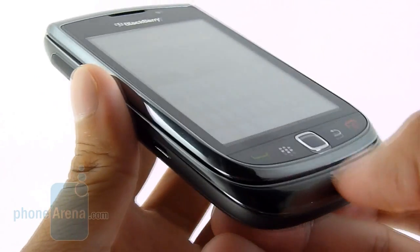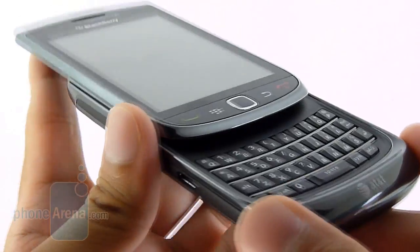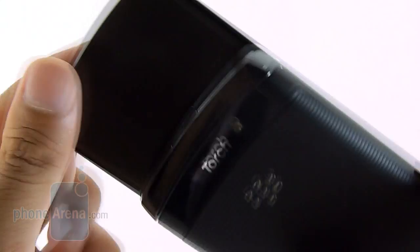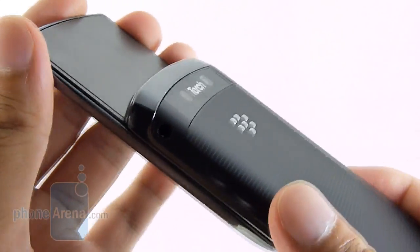There's a solid opening and closing mechanism with the Torch 9800. All you gotta do is just give it a slight nudge, and it's gonna lock itself into place. And we didn't find any evidence of any wiggle issues with the touchscreen.